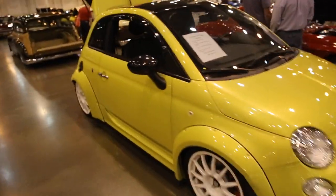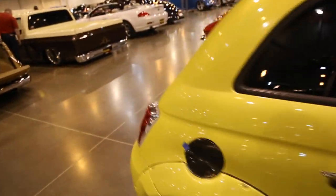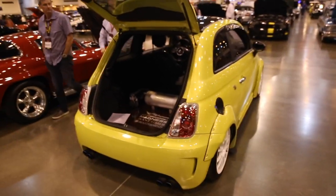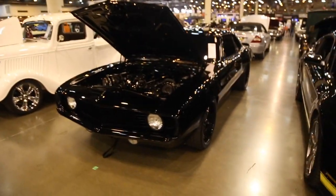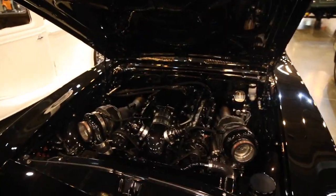Widebody A-bar. Yes, sir. Custom pearl yellow paint. Sheesh. Aired out. What in the world? Yes, sir. Pretty insane right here. Completely resto-modded Camaro with the twin turbo setup right here. Sheesh.